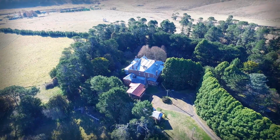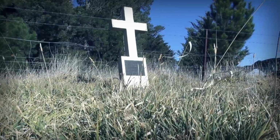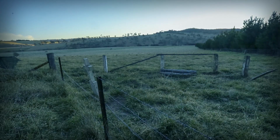Despite its remarkable history, sadly, Burnima is also a place of dark secrets, including cold-blooded murder. So it is little wonder that it is reputed to be haunted.